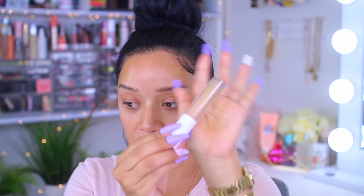The next step that I like to do is go in with a concealer that is exactly the same color as my skin. The one that I always use for makeup looks like this is the Stay Assurance by J.Cat Beauty. This is in the shade Cappuccino. As you can see, it's a darker shade, literally almost the same as my skin color.